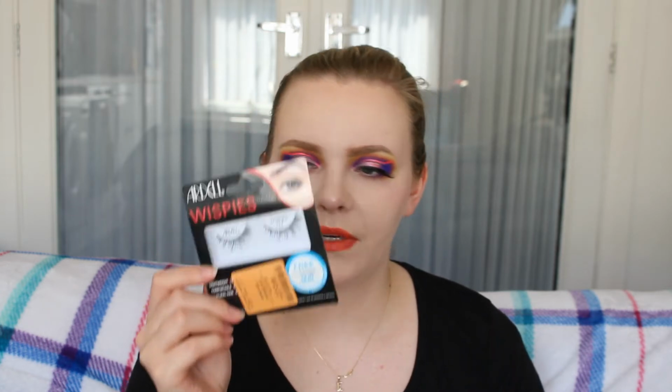I also picked up a set of Ardell Wispies. These were $3.99 and they come with Dura Glue. I quite like Dura Glue, but you do have to leave it a good minute or so to let it go tacky. But yeah, I like the Wispies, and I also have the Demi Wispies.